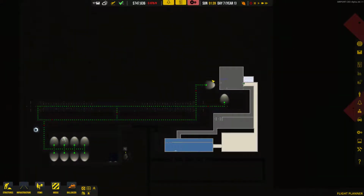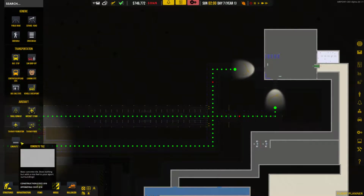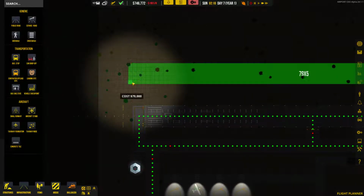And what we might do now is think about where that second runway was going to go. We're not going to put it in by any means, but I am going to create another taxiway on this side. So I think what I'll do is go infrastructure, taxiway foundation, and I'm going to go concrete, and we'll get some extra taxiways 3 wide, and we'll run them all the way there.